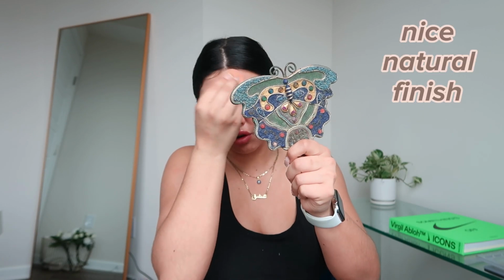This foundation is great for every day because it's really thin, it's long lasting, it's not oily, it's not matte, it's not dewy, it's just a very nice natural finish. And for that reason, I just always gravitate towards it. It covers just enough without covering my whole face and making me look like a different person, which I really like.